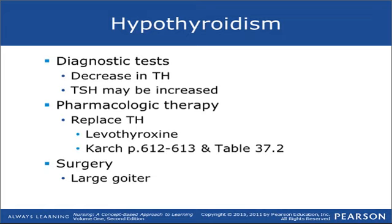It is metabolized in the liver. Adverse effects are signs of hyperthyroidism, which is revving everything up: palpitations, tremors, headache, nervousness, increased heart rate. You need to teach them to take it on an empty stomach. Many medications block the absorption, so don't take it with anything else. Take it with a full glass of water to try to prevent esophageal atresia, which would lead to trouble swallowing.